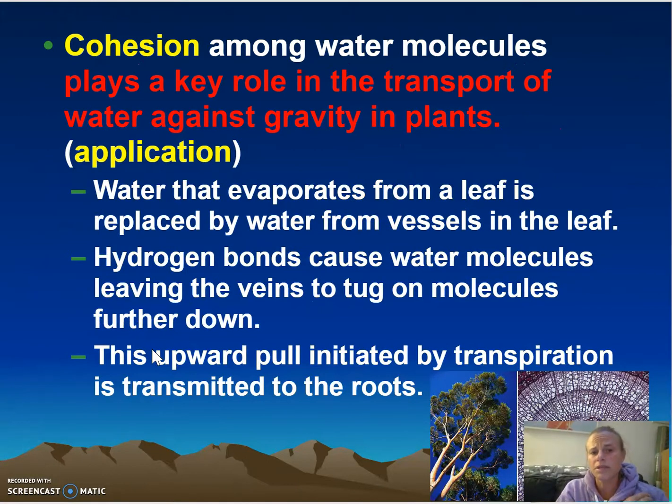This cohesion plays a key role in the transport of water against gravity in plants. So you'll see beads of water at the tops of blades of grass, right? The dew can form at the top of the blade of grass. Well, why doesn't that water droplet get pulled down by gravity? It's due to the cohesion, the property of water to essentially stick to itself.